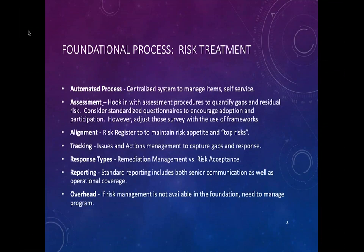All right, reporting. Standard reporting should include both senior communication as well as operational coverage. You shouldn't have one without the other. Unfortunately, organizations sometimes make the mistake of focusing on the senior communication at the expense of the operational. However, if you achieve a balanced approach, the senior reporting becomes a great way to show all the operational remediation that you've been working on, instead of being a noise generator. So just remember that you have to balance both.